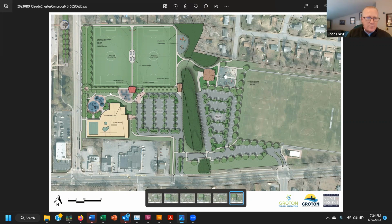The fourth option will basically be the same, all of this, but just holding this area as a home for where the aquatic center could go in the future if we don't want to pay for it all up front.